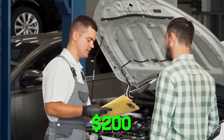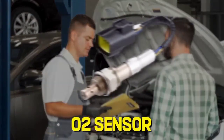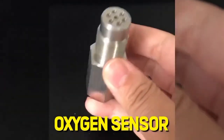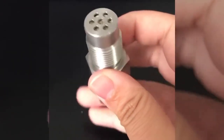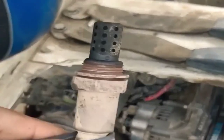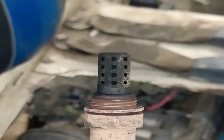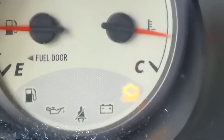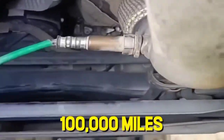Dealer wanted $280 to replace a customer's O2 sensor yesterday. Oxygen sensors monitor your exhaust gases and tell the ECU how much fuel to mix with air. Over time, carbon buildup slows their response, making your engine run rich, wasting gas and fouling plugs. Most people replace them every 100,000 miles.